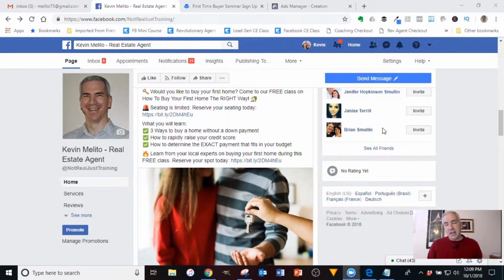And then the last one is people just wonder whether they can actually afford it or not. And so if you're talking about how to determine the exact payment that fits within your budget, or maybe also something like how to own a home for less than rent, or again, any of those things would work. But those are the 3 major reasons that first-time home buyers don't buy a home: the down payment, the credit, and then being able to afford the payment on a month-to-month basis. And so you want to make sure that they realize that those are 3 of the major topics that you're going to cover during the class so that they have a reason to come.